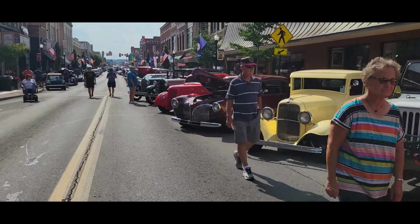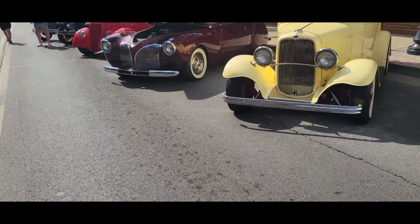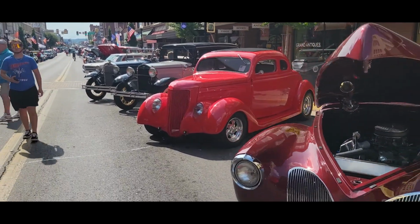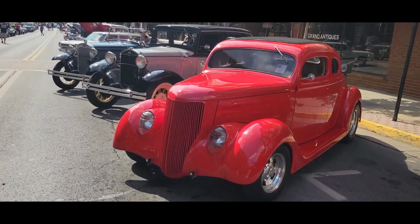Hey, good, how you doing? So they have these car shows once a year. Like I said, we haven't had one in about 2 years.